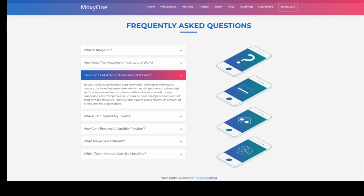Companies can choose to have a different buffer account and set their own fee structure. They also have to own a minimum amount of spend tokens to be eligible. So I'm really not sure how they will choose to set their own fee structure. So I guess they will have to contact Moxyone, or whatever the third party company is, and let them know, or however they do it. I guess they'll put it in the contract. I'm really not sure about that part of it.